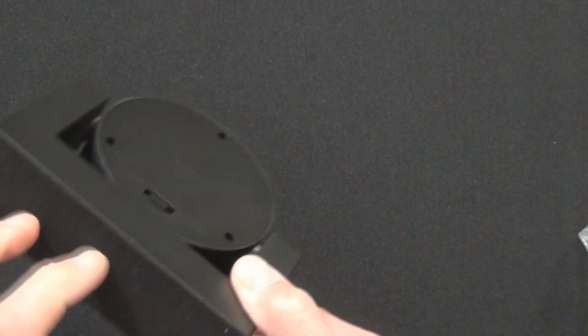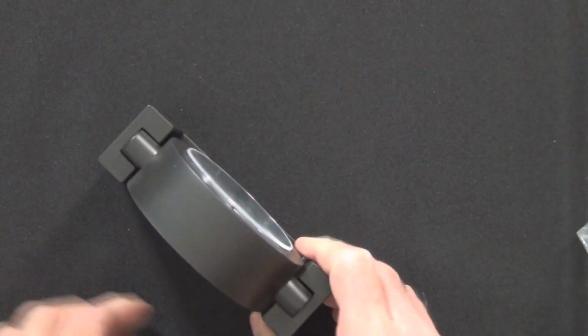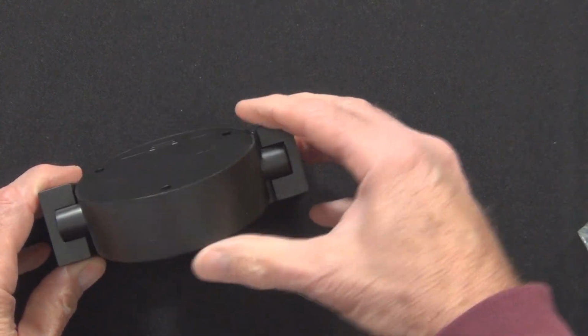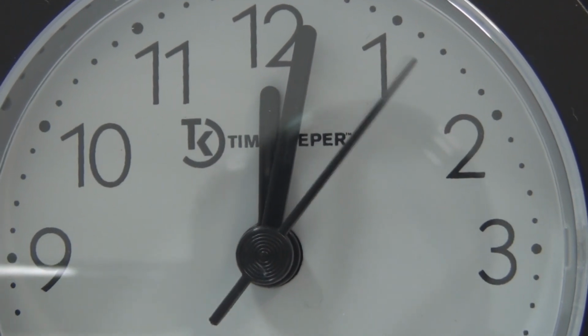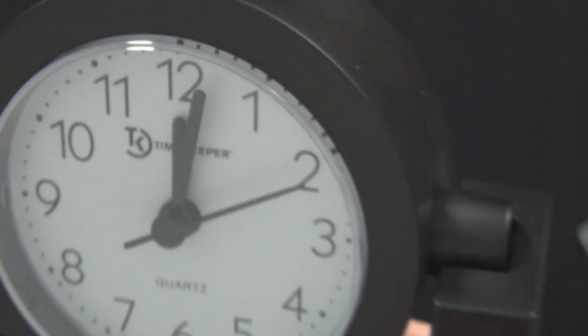It's all plastic. It does have a little felt here to grab onto a table so it's not going to slide around. And the clock swivels and it runs on one AA battery, and it does make a ticking sound, this particular clock.